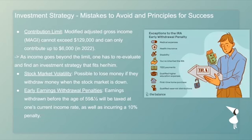Due to the negative market fluctuations, young workers might lose money in a Roth IRA if they withdraw money when the stock market is down. Earnings that are withdrawn before the age of 59.5 will be taxed at one's current income rate, as well as incurring a 10% penalty. To withdraw the earnings without penalty before the age of 59.5, one must meet certain conditions, such as using the funds to buy or build the first home, has a permanent disability, or is the recipient of a Roth IRA account from the original owner's death.